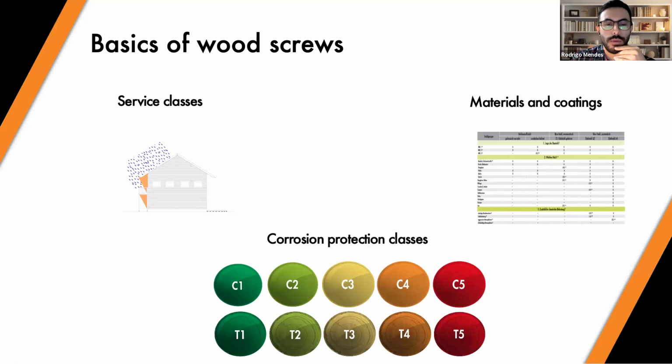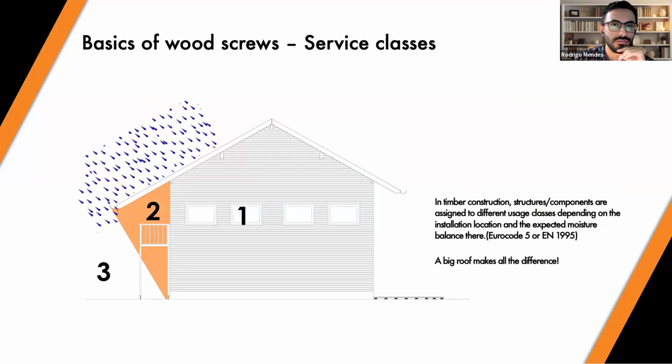Then, talking a little bit now about the service classes according to Eurocode and corrosion protection classes. So for the service classes, according to Eurocode 5, we have three service classes. The service classes are related to the relative humidity of the atmosphere and the corresponding moisture content of the wood.